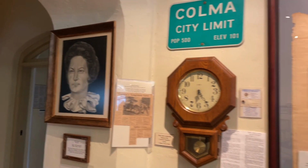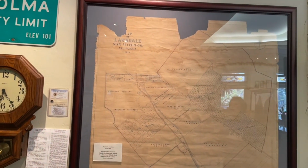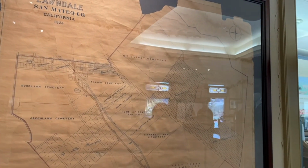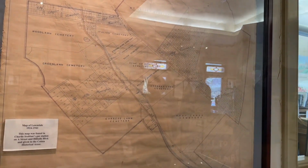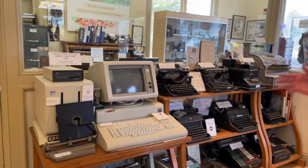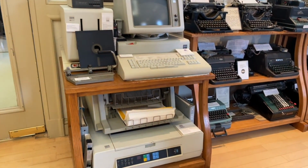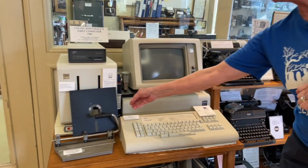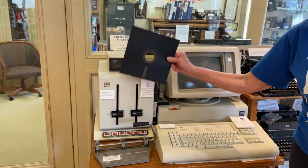And here is a map of Lawndale, which was our first name when we incorporated in 1924. Moving on around the room, we have a collection of office equipment, beginning with the Colma Town Hall's first computer from 1983, complete with a set of floppy disks.